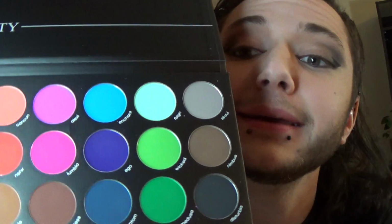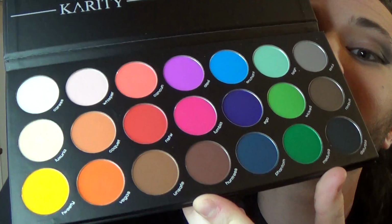So I have the darkest spots colored on my eyes, and now I get to pick a color. Which one am I gonna do? They all have really funny names. The one I'm gonna do, because I really like red, is NSFW. I hope it's pigmented. I hope it's not too pigmented.